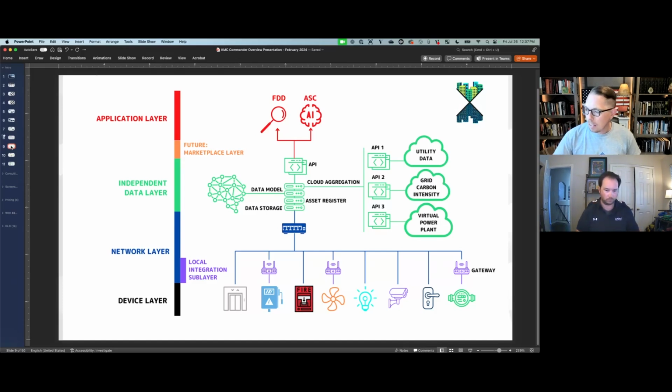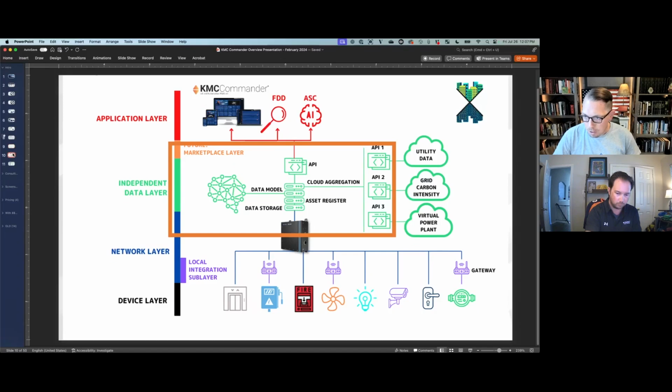You'll add a gateway, and then that gateway goes and talks to our independent data layer, or where all the data is stored short-term and long-term. And then we sit our application on top of that. So what that looks like is this. We add that gateway. We communicate to our data storage servers on the internet, in the cloud, and then we sit our application layer on top.